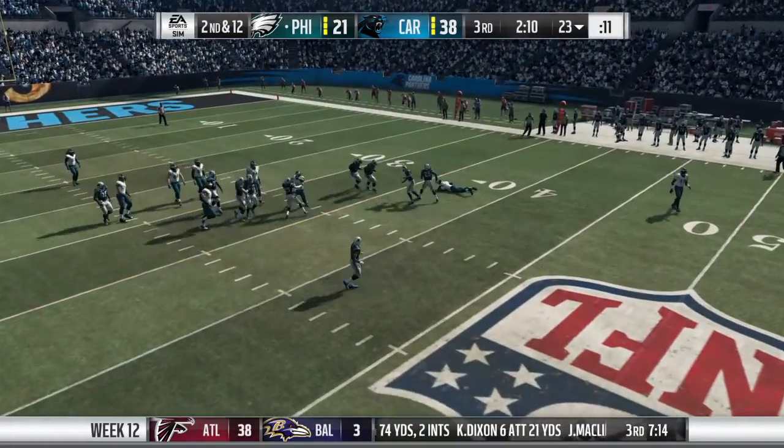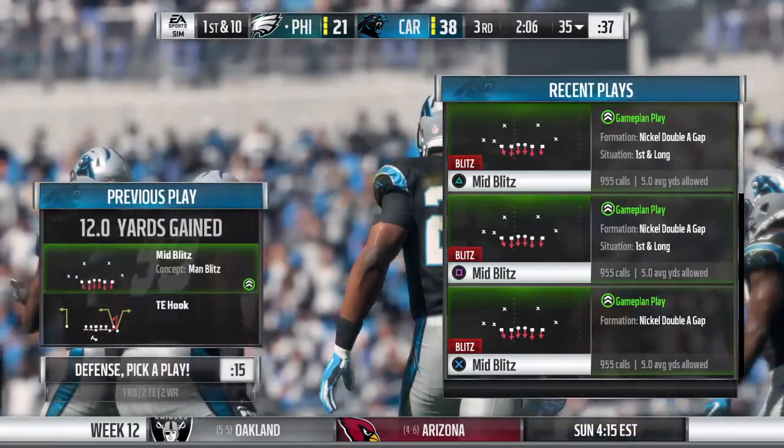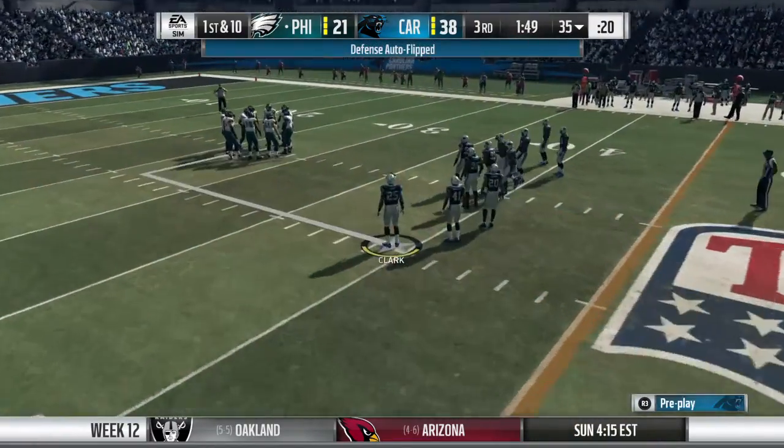Oh, he's got a little daylight, and he'll avoid the tackle there with a slide. Give him 12 yards on that one. It earns him a fresh set of downs.